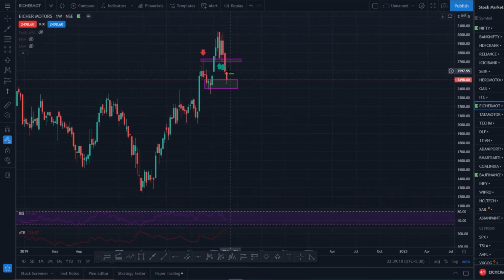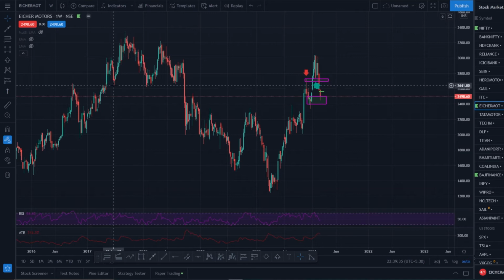So basically it has done a deep pullback right now. If it does come over here, then there is a potential head and shoulder pattern, an advanced one, not a confirmed one. For the confirmed one, we need a break and close of the neckline, and that's something which it has done previously. Okay, so this was the head and shoulders and the neckline which is breaking, and we are right at the resistance level as well.